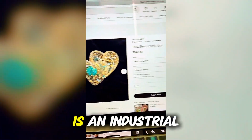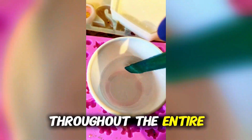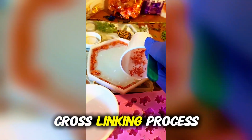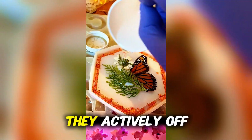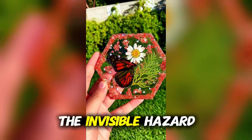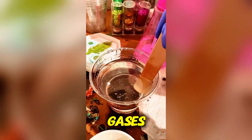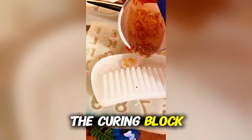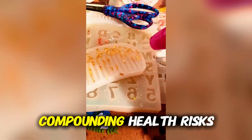Liquid epoxy resin is an industrial chemical system. During the liquid phase, and critically, throughout the entire duration of the exothermic cross-linking process, the mixture is highly reactive. As those polymers bind, they actively off-gas volatile organic compounds. VOCs, the invisible hazard of the trade. These are often odorless, invisible chemical gases emitting constantly from the curing block. Prolonged respiratory exposure to VOCs presents severe compounding health risks.